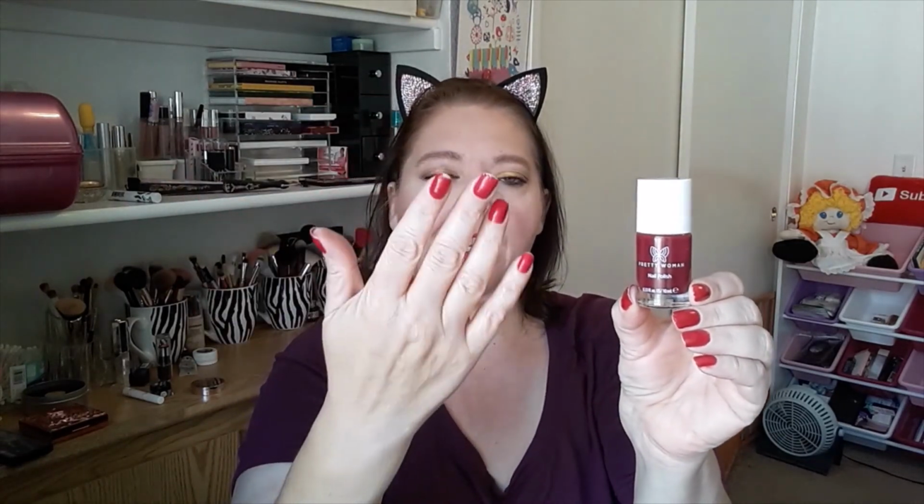Okay, next was the Pretty Woman Nail Polish Berry Wild. It was 47 grams. It's currently 45 grams. It's about halfway down. And I really like this. I'm wearing it today. Yeah, my nails are a little chipped up, but that's just how I roll. So that's what it looks like. It's a beautiful color. It does take 2 applications to get an opaque color, but it's still a beautiful color.